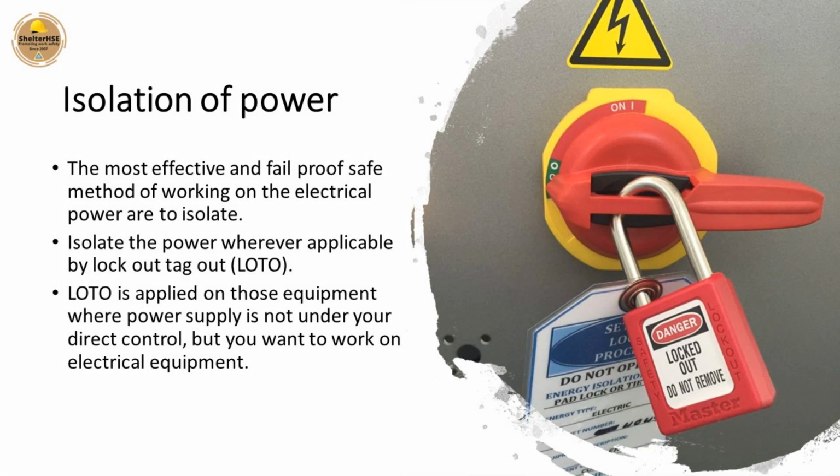Isolation of power. The most effective and fail-proof safe method of working on electrical power is to isolate. Isolate the power wherever applicable by lockout tagout, LOTO. LOTO is applied on those equipment where the power supply is not under your direct control, but you want to work on electrical equipment.